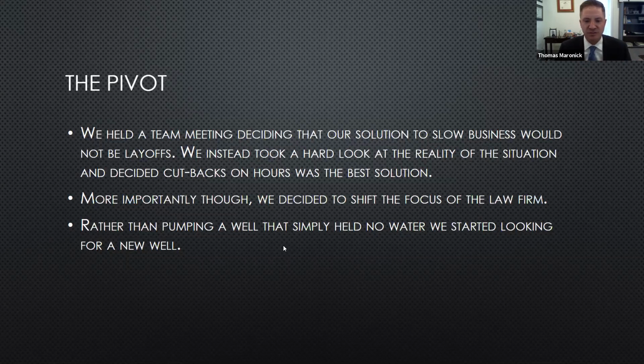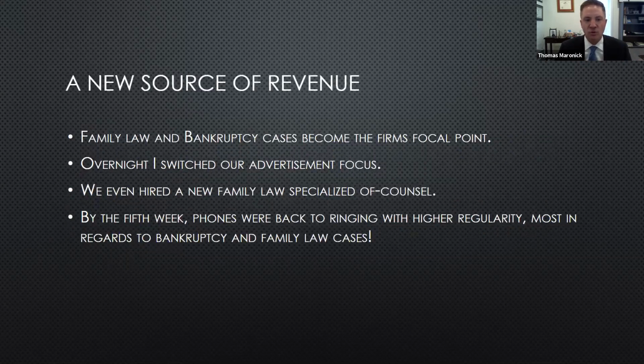We decided to shift the focus. We looked at the new wave in family and bankruptcy. We decided to focus on bankruptcies, and not just Chapter 7s, which we had done some more of, but also Chapter 13s. So we were able to serve people who are struggling to pay their debt. And right now, what do you see the most of? People who don't have a plan for the future, people who don't know how to pay their debt, people who are having issues in their own families.